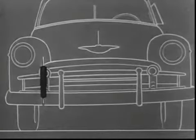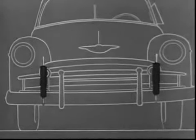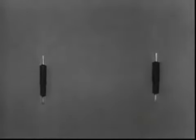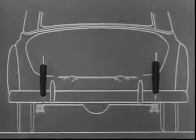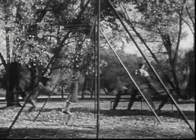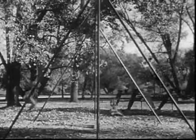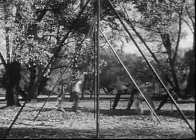One of these direct double-acting shock absorbers is mounted in each front suspension unit, teamed up with the strong coil springs. In the rear, the same kind of shock absorbers are placed diagonally instead of straight up and down. This is so they'll act like the braces on the swing the kids are using. They steady the body of the car on curves and in crosswind driving.